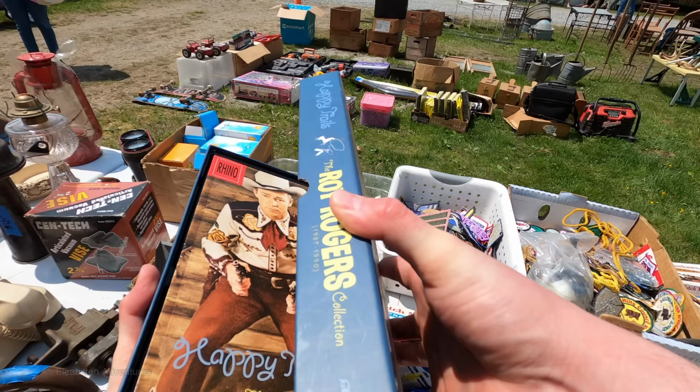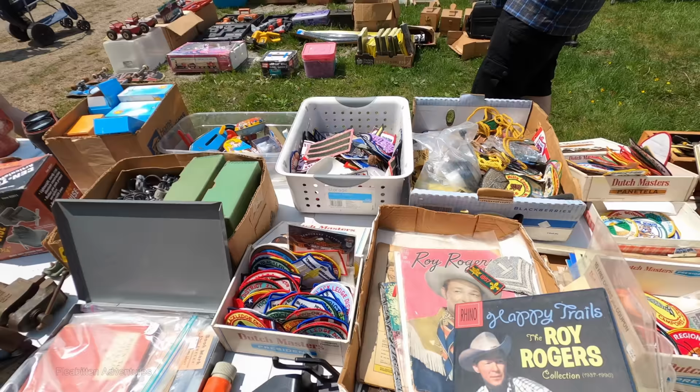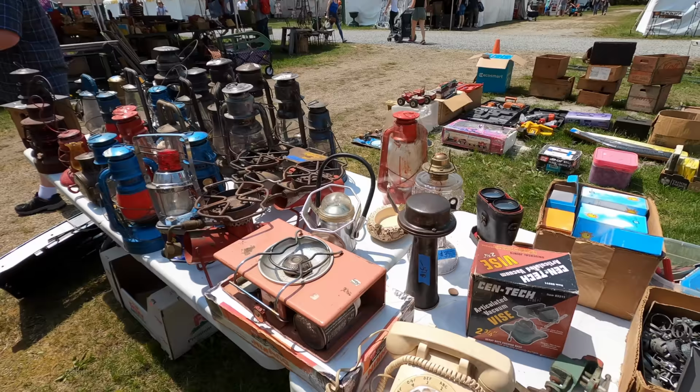It's a CD collection, but it's made to look like an old Dell comic book. That's how it would say Dell there. And oh, okay. That's what it would look like. All the old shows. Yeah, these would be funny to watch. I don't know, what is it? DVDs? No, it's CDs, so it's music. Yes, they were singers.